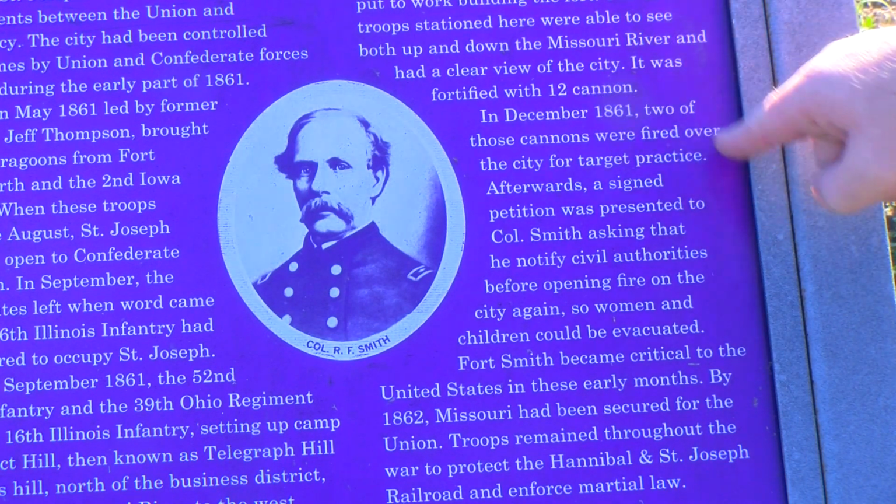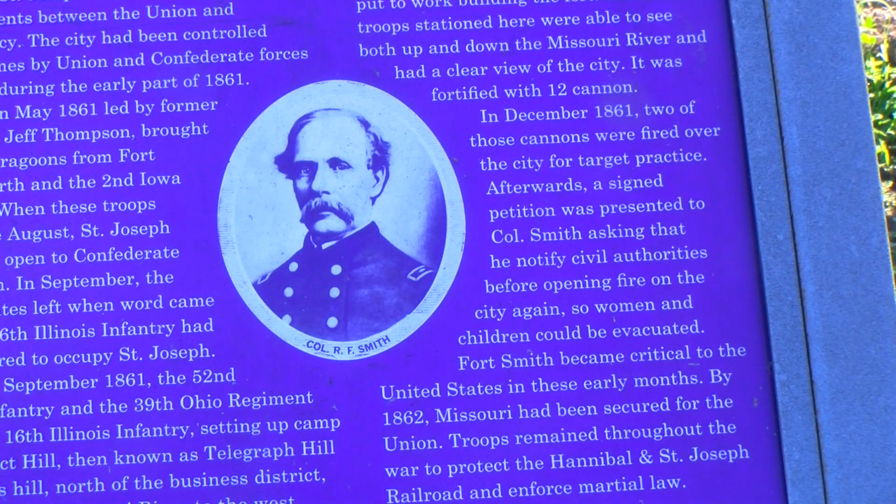In December of 1861, 2 of those cannons were fired over the city for target practice. Later, the mayor asked them to let them know next time they were going to test cannons so that they could evacuate women and children. Well, they were doing practice shooting, and it really horrified the citizens. You know, as Bob was talking about the split city a few minutes ago, and everyone's kind of running for cover.